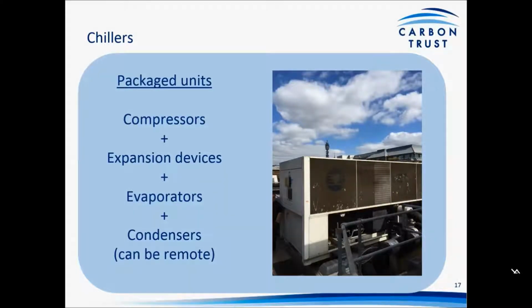Chillers, some of you may have chillers on your site. They're used in both industrial and commercial situations to produce chilled water, glycol, or any other chilled fluid used in a process or air conditioning equipment. Packaged chillers are typically factory assembled and self-contained, and they include refrigeration, compressors, controls, and the evaporator. The condensers might be built into the compressor itself, or they can also be remote.